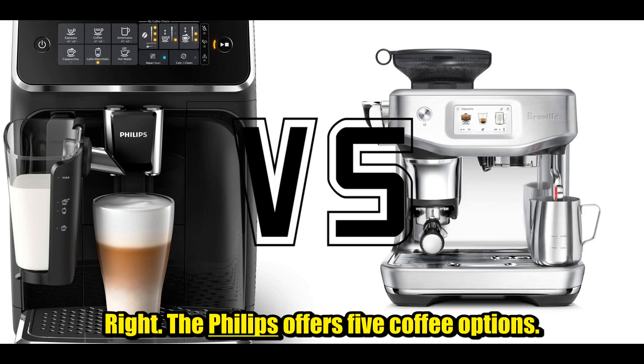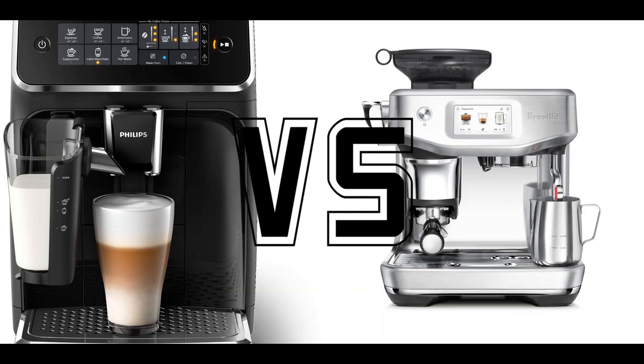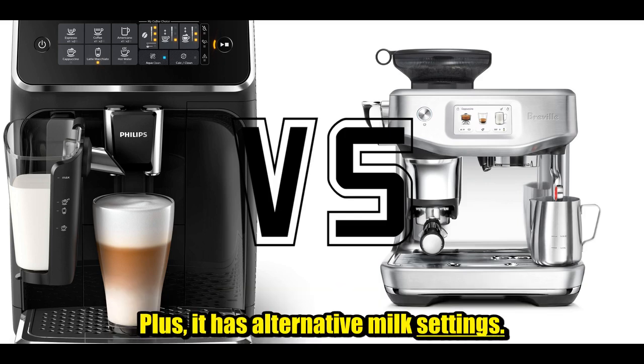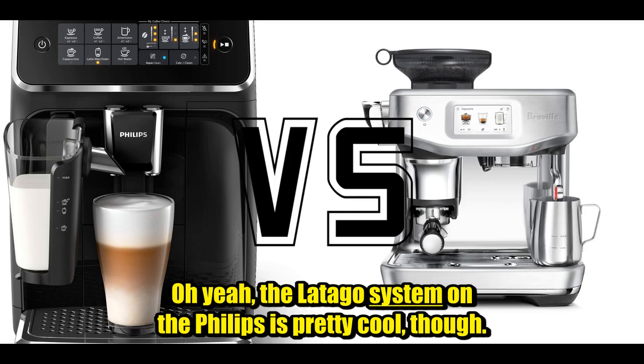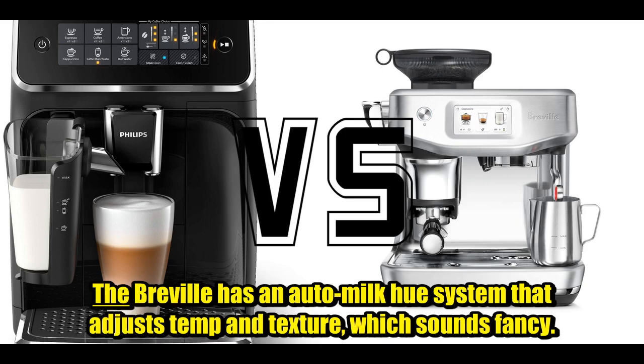Right. The Philips offers 5 coffee options. But the Breville has a touchscreen with like 8 presets and you can even customize? Plus, it has alternative milk settings. Oh yeah, the LatteGo system on the Philips is pretty cool though. It mixes the milk and air really fast for a smooth froth, and it's easy to clean. The Breville has an auto milk system that adjusts temp and texture, which sounds fancy.